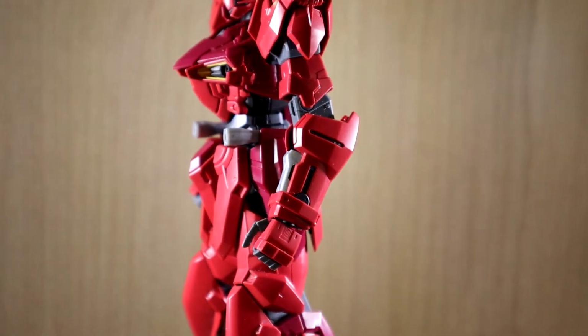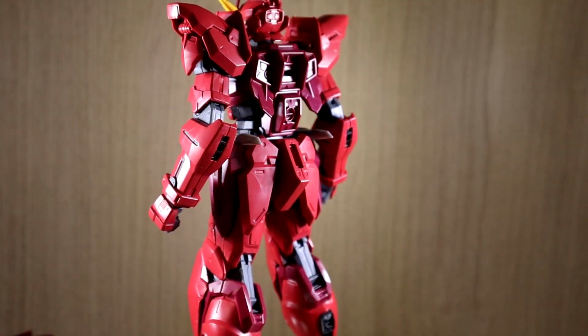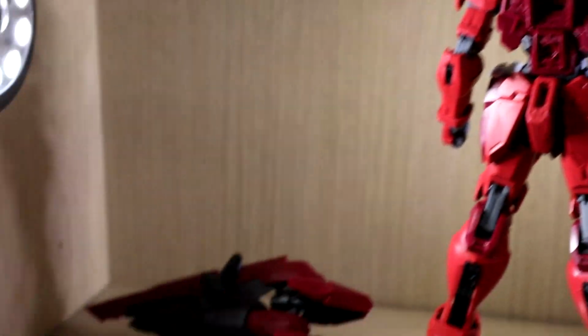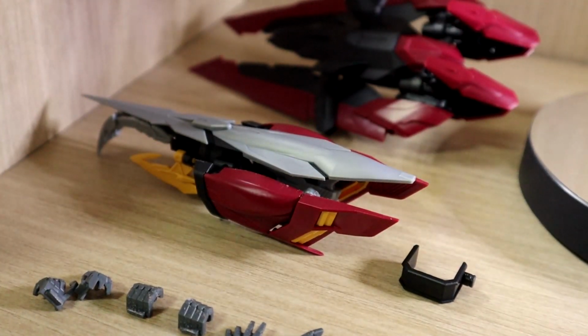So they are pretty good. Of course, the one on the right tends to pop off a little bit too easily, but it could be just me constantly bumping it because of the weapons that I usually put on the right arm. But other than that, we do get 2 beam saber effect parts. Pretty typical, nothing too special.